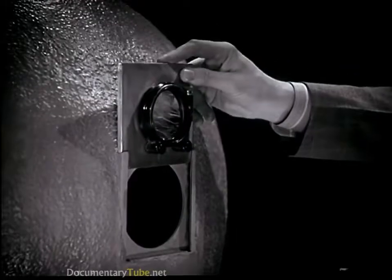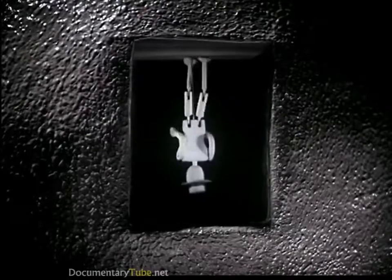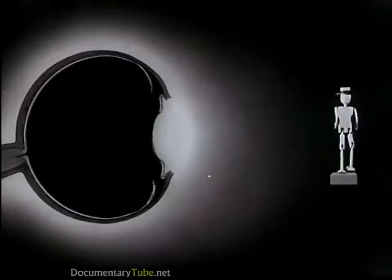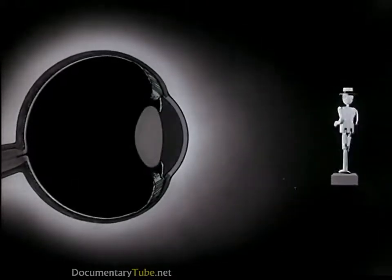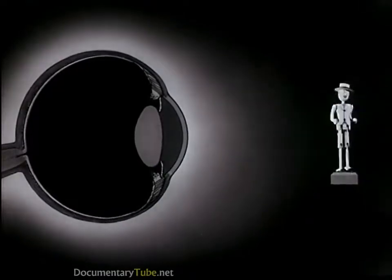But when we put a lens in the camera, rays of light from the object are controlled. They are bent and aimed at correct points on the retina. That is why we have a lens and cornea on the eye to bend or refract the rays.